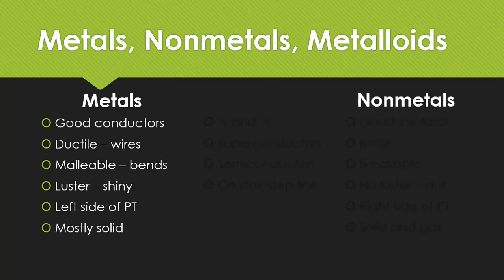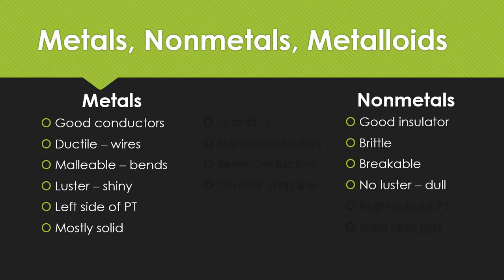Nonmetals are good insulators. That means they do not conduct electricity or heat very well. They are brittle, which means they are breakable. They are not shiny, they are dull. They're on the right side of the periodic table, and they consist mostly of solids and gases. Again, there's one liquid nonmetal.